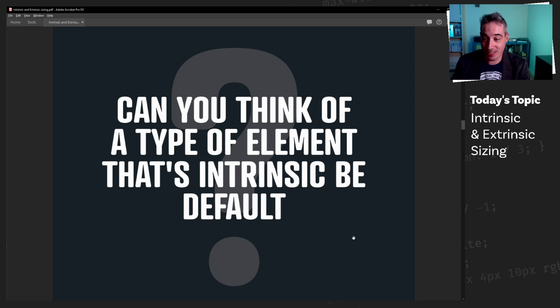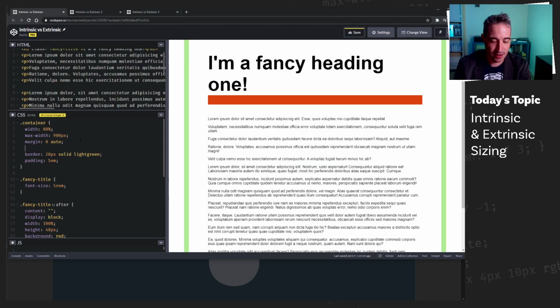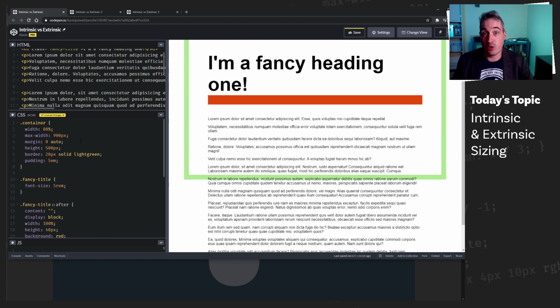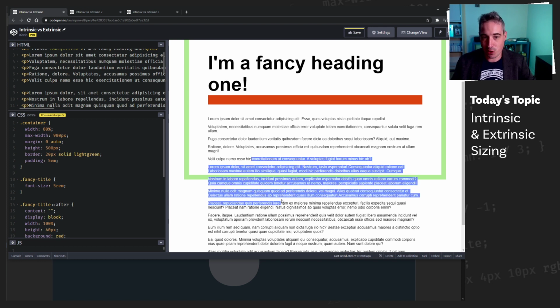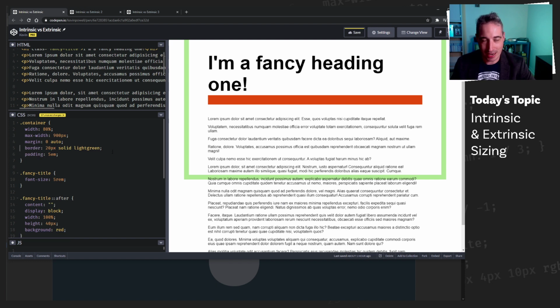Just before I jump onto the answer, Ben asked if I give a height. So here, if I said height is 500 pixels, is that now extrinsic? Exactly. As soon as you define the width or the height of something, it's now become an extrinsic value because it's defined somewhere how big it should be. What just happened here with the overflow is why we don't rely on intrinsic heights usually, and why setting heights can be very, very dangerous. But yeah, exactly.